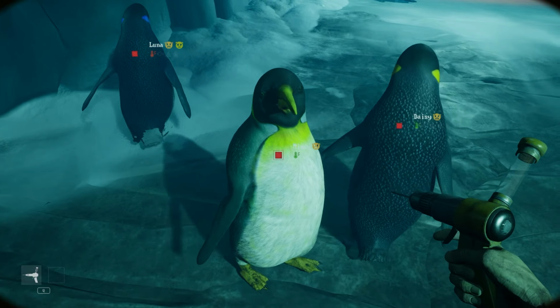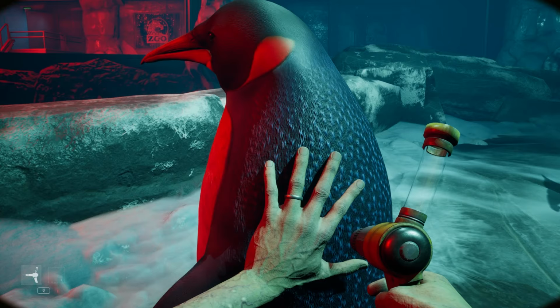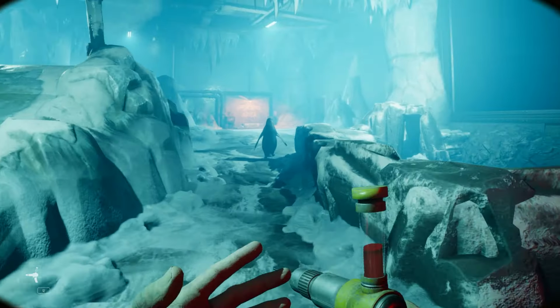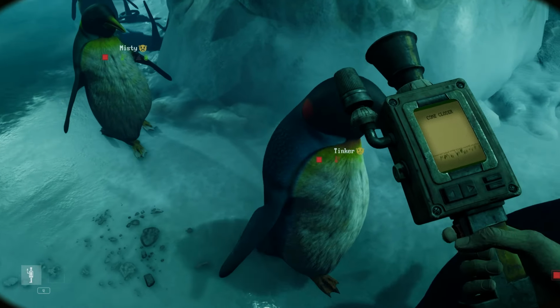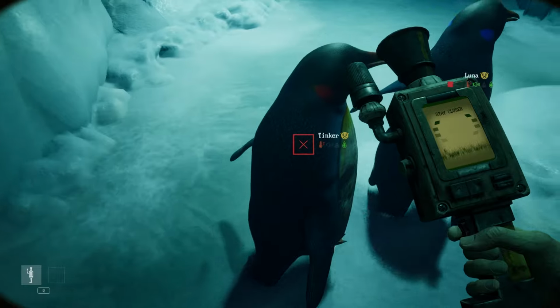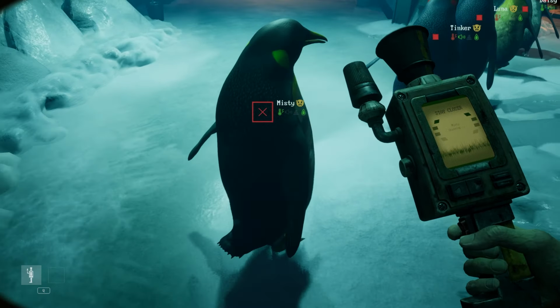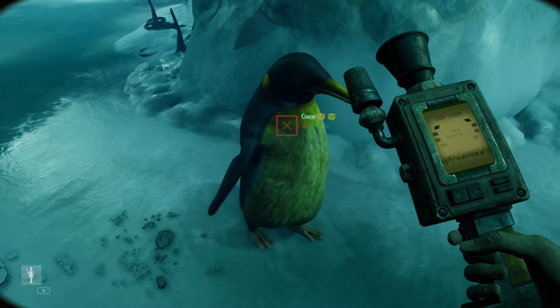Stop walking. Everyone stop walking. Stop waddling. I don't know if I got them all. Also, I shouldn't be stabbing them with the same needle. Alright, Luna, you're clear. Come on, Tinker. Alright, Tinker, you're good. What about you, Misty? You're also good. What about you, Coco?